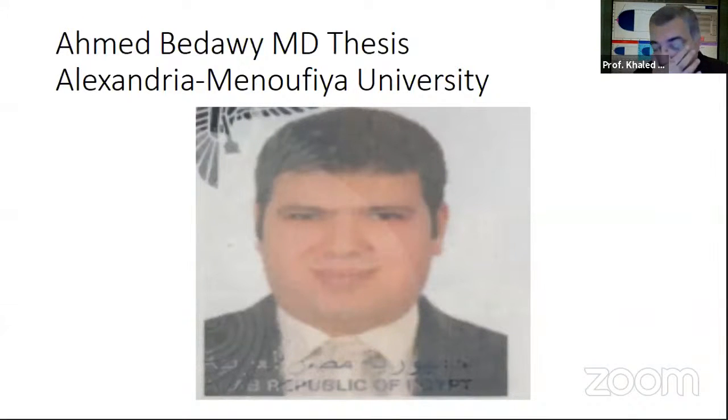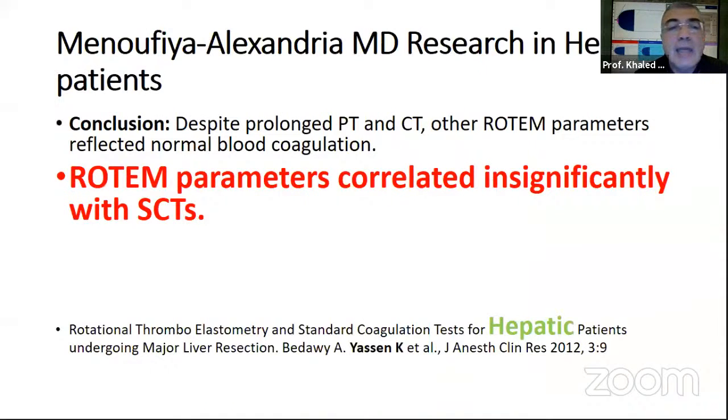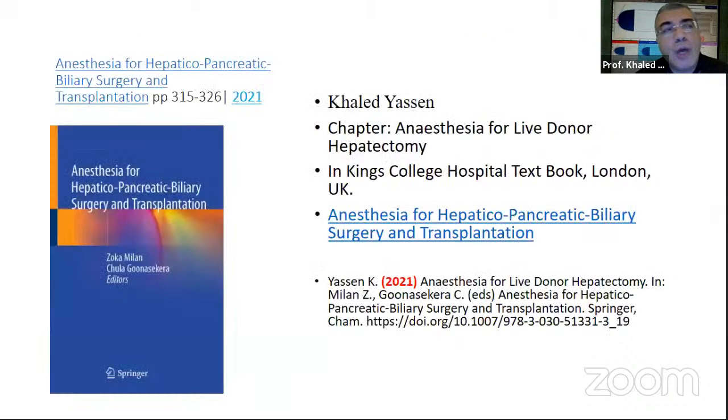Ahmed Badawi from Damanhur, who was an Alexandria resident and is now working at Helwan University as a lecturer, did his MD thesis with us, with Alexandria and Menoufia University, and came up with the same finding, but he did it not among donors. He did it among cirrhotic patients suffering from hepatitis C, who were scheduled for liver resection to remove a tumor. He found that ROTEM is not in a good relationship with prothrombin time or clotting time. And this was published in the Journal of Anaesthesia.